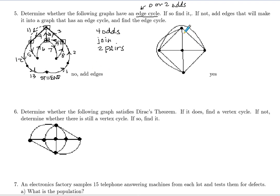Alright, now we're looking for odd vertices over here. So this middle vertex is degree 4. Let's see, 1, 2, 3, 4, degree 4 there, 4 there, 2, 3, 4 here. And yeah, everything is degree 4. Okay, so these are all even, so 0 odds.